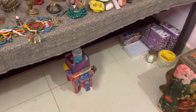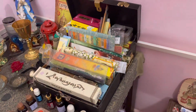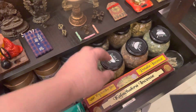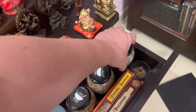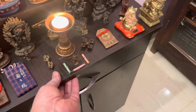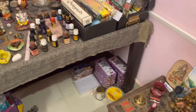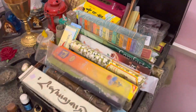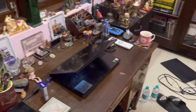Candles, Ganga water, that's Ganges. So the incense is partly here. These are a bunch of weird kinds of frankincense, kind of oddly disturbing. They don't smell, they smell weird. But I like it, kind of, in an abstract way. So this looks chaotic, but it took me a while to get everything to fit. This is all my incense, aside from what's in there, obviously.